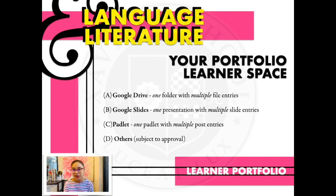We have to make some hard decisions now. This is actually a question that you are asked in your student profile form, something that you will be answering at the end of this session. And that question is where you want to have your learner's portfolio in the first place.